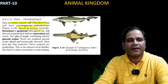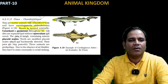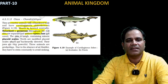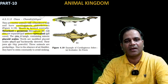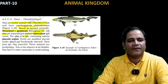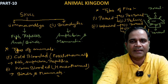Mouth is located ventrally. See, this one is the mouth. Mouth is what? Ventrally located. Notochord is persistent throughout life. Gill slits are separate without operculum. Here there is no covering. Operculum is what? Without covering, without gill cover. The skin is what? Tough, containing minute placoid scales. Which scale is it? Placoid scales. You see here I am telling you about the placoid scales.